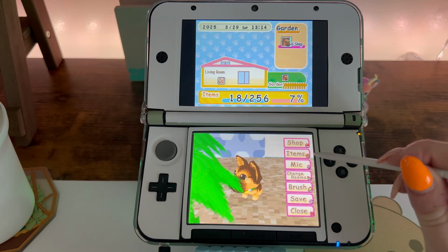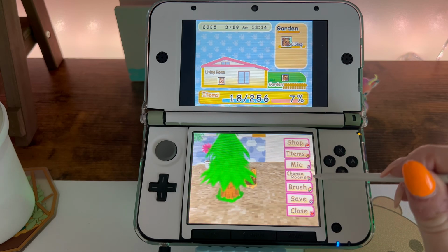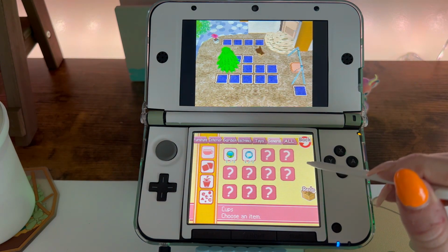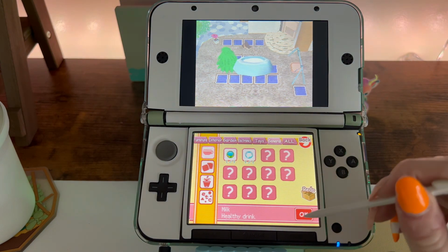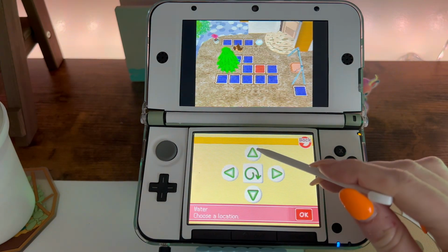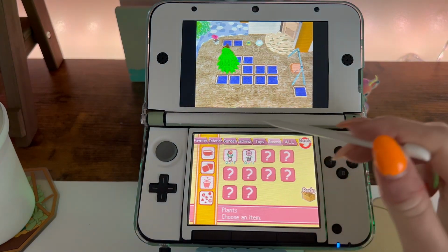But, so here's the little portal, and it has a list of everything. I remember the microphone a lot, too, that you could actually talk to your dogs, which was super interesting, especially for a DS game. But, oh cool. Okay, so this guy's probably thirsty. It's probably been years since he's actually drank anything, so let's give him a little bit of milk and water. Let's see what else they've got.